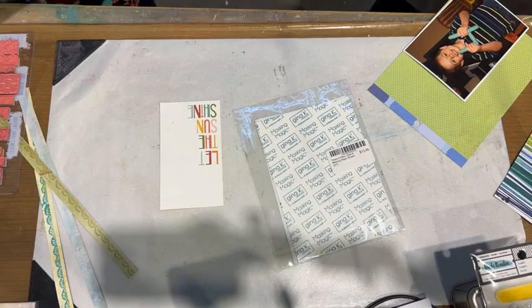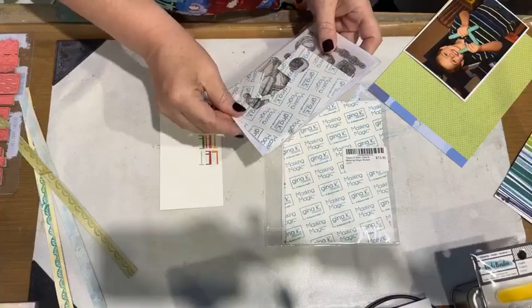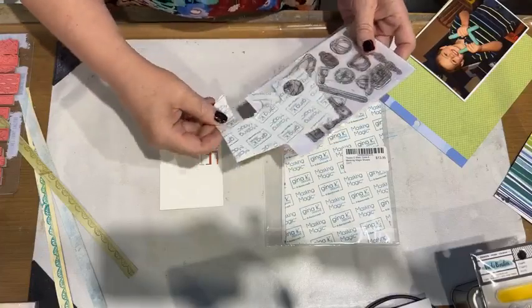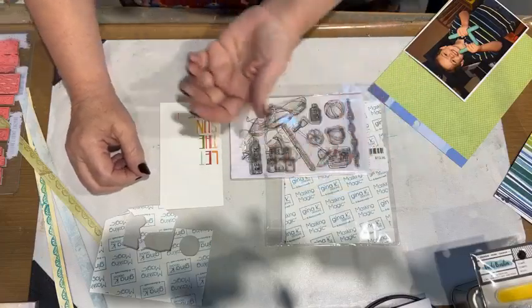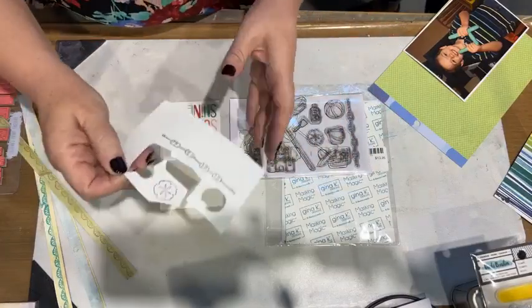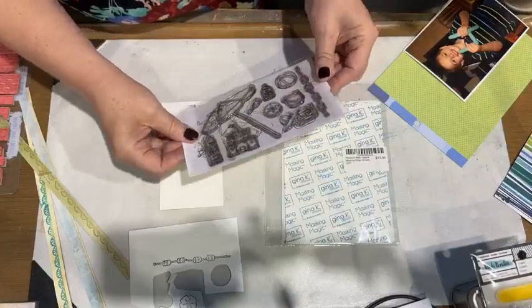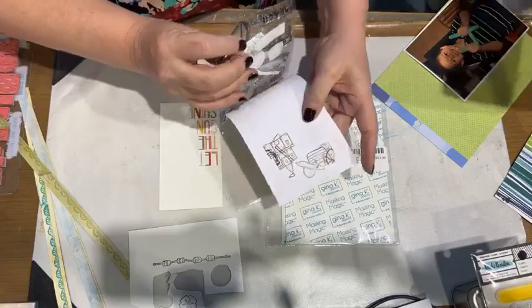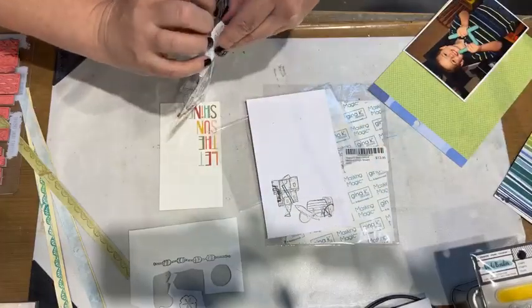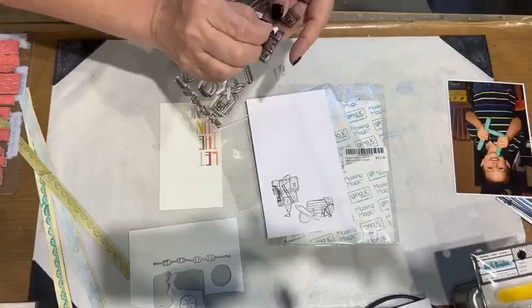Since I did already work with the Masking Magic, I do have some made. I often say you can get around Masking Magic with a Post-it note, but you're not going to be able to use it more than once. Whereas with this, once I've made it, I just put them right here in my envelope and hang on to them.